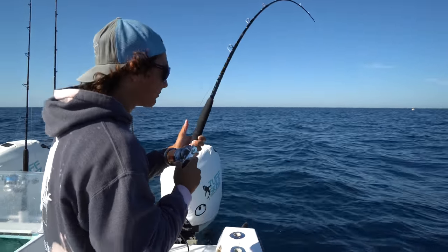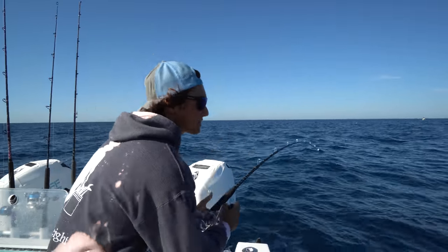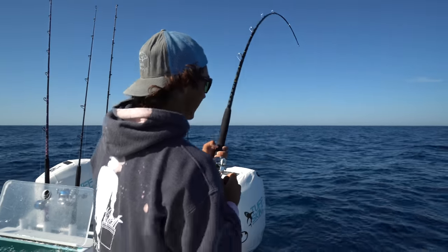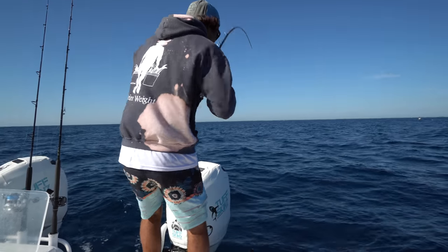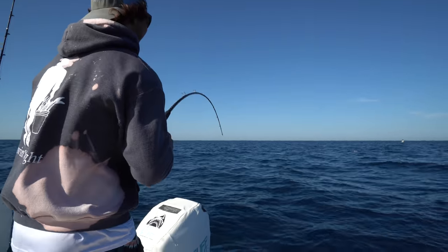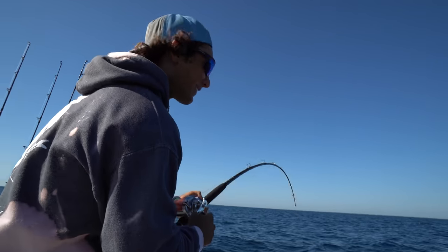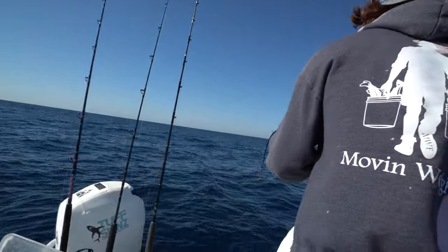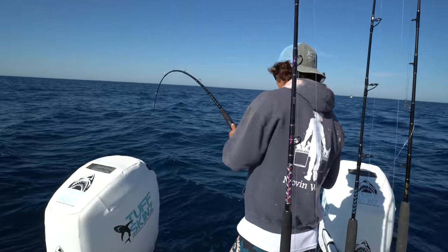This reel's janked up. It feels like it's got weight to it, doesn't it? Straight down. He's staying straight down. Looks like a bottom fish. It ain't a kingfish. Yeah, it might be a gag, Chief. This is a gag. Oh, that's some of the most gag-esque. That's a big mutton, dude. Might be. Straight down.